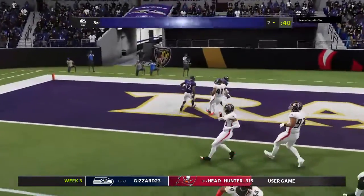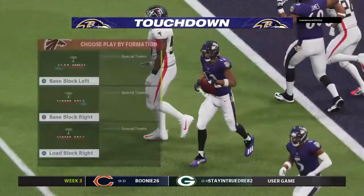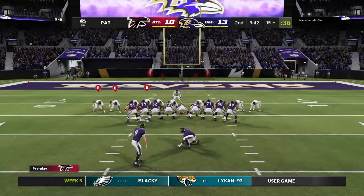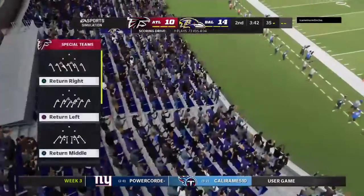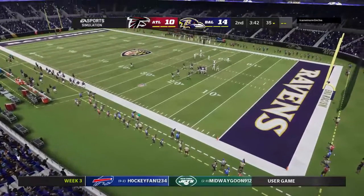And it's caught. And in for the Ravens touchdown. Rashad Bateman with 2 touchdowns on the season, both in this game. And the Ravens have retaken the lead. Tucker with the extra point. And the lead is now 14-10.